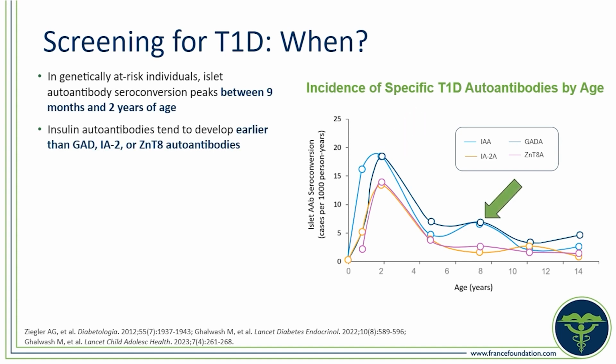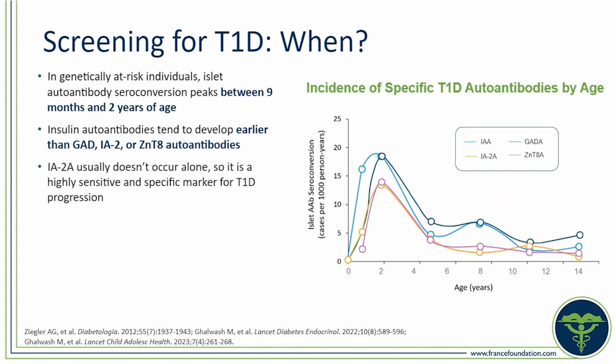There's another peak right around the time of puberty, a little bit earlier, where you see GAD antibody increase along with another increase in insulin autoantibody. IA2A usually does not occur alone, so it's a highly sensitive and specific marker for type 1 diabetes progression and is the one antibody that, if present, can determine a faster rate of progression to clinical type 1 diabetes.